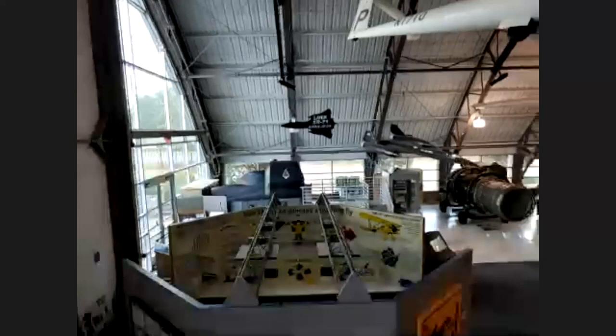That's right. The SR-71 flight simulator. It's the only one in the world. They only made one. It was made first for the Air Force, and then NASA used it when NASA flew the SR-71. Whenever they deactivated the SR-71, they just gave us the flight simulator. Like I said, it's the only one in the world. Let's go check it out.